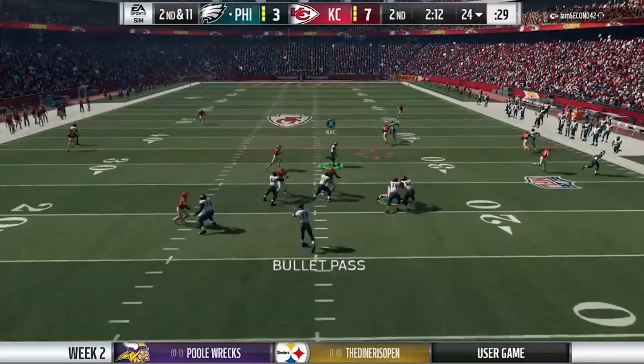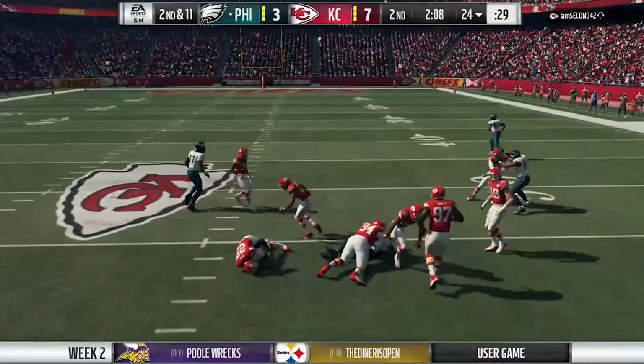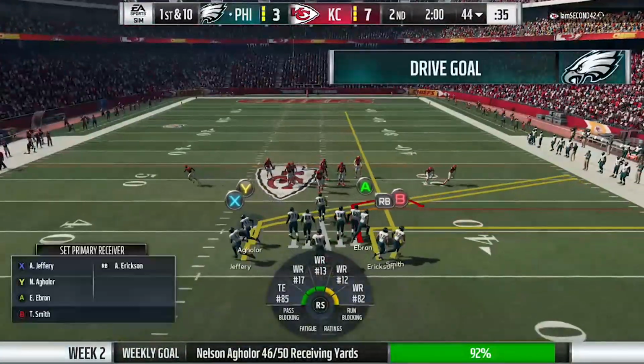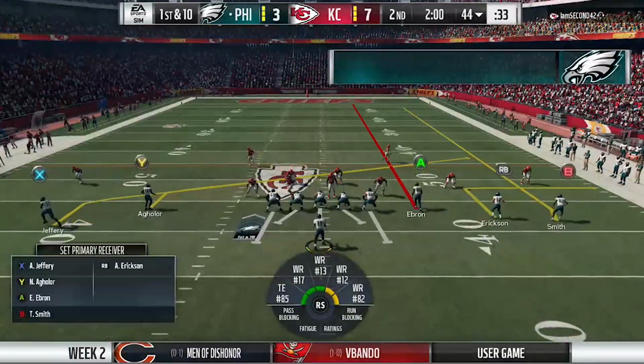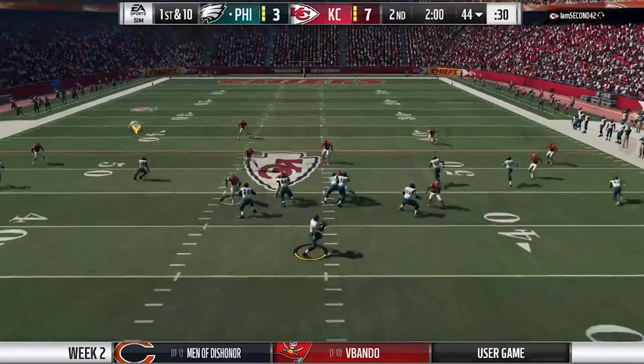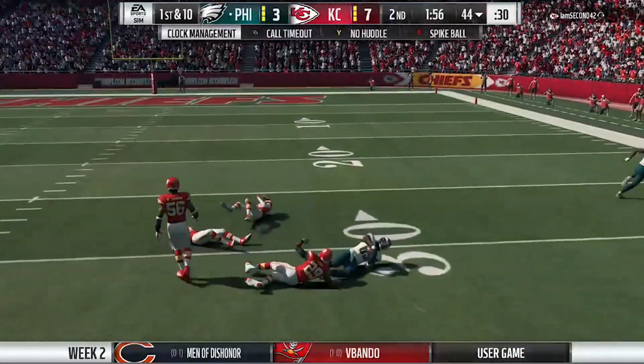Now Wentz throwing on second down. Completes it to Aguilar. And he's bringing the first. Without CJ Anderson, might as well just go empty. Yeah. I don't really like Blunt. He's let me down to this point. So he's not really doing a whole lot for you.